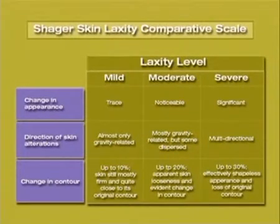When treating a patient for skin tightening, you'll need to determine the level of laxity. This can be done by using the Skin Laxity Comparative Scale, which can be found in your operator's manual. The scale will assist in determining if the laxity is mild, moderate, or severe.